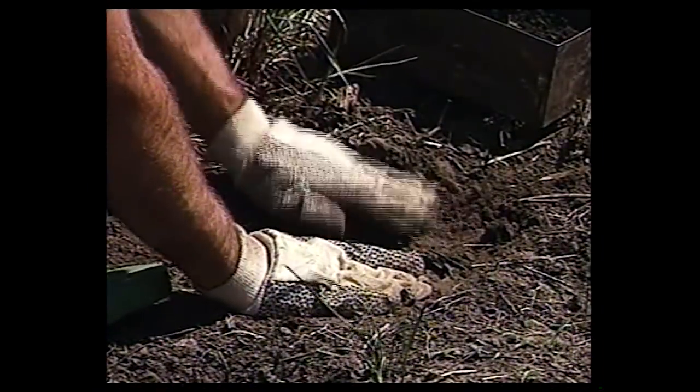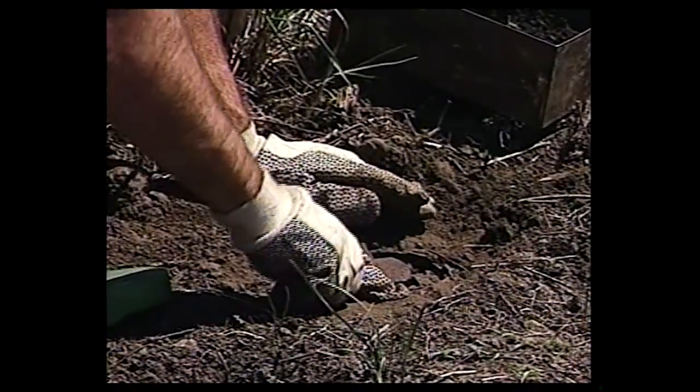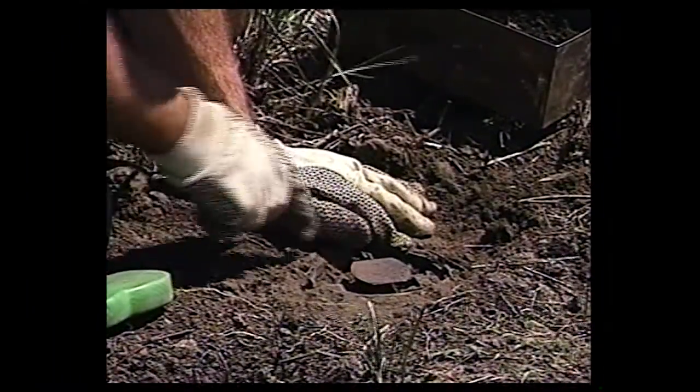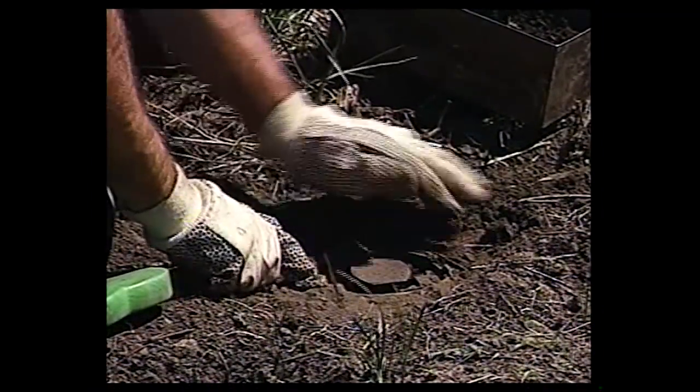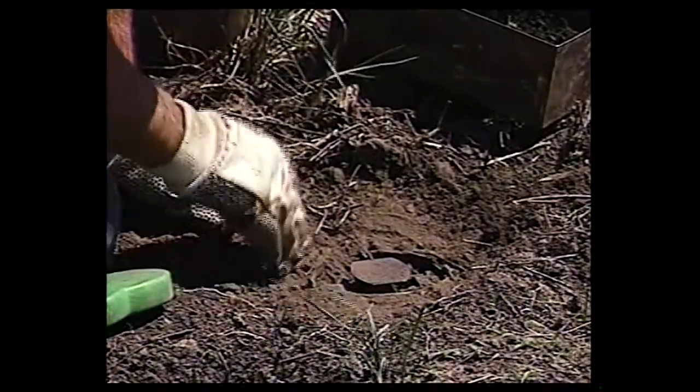Then when you get it packed pretty good, and you think you're in good shape, check for tip or wobble. Push on the loose jaw. That should be the strongest part of your bed. Check the strong jaw or the dog side. Check the lever sides for tip or wobble. If the trap moves any, pack more dirt around it.